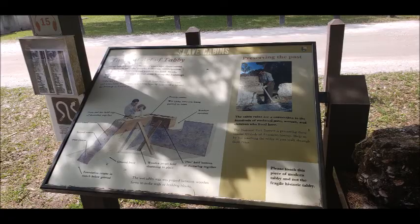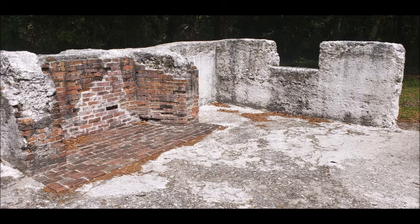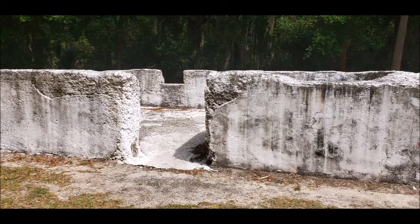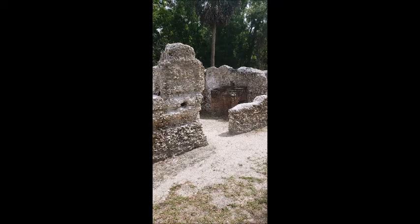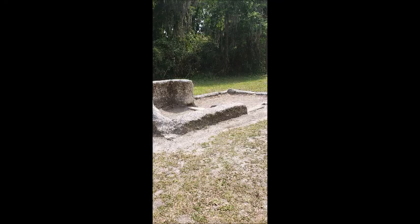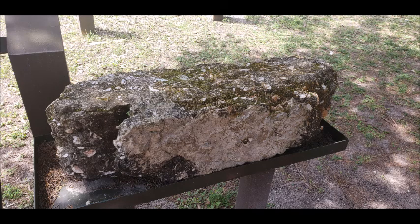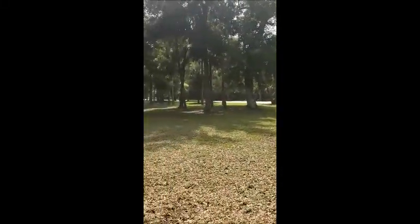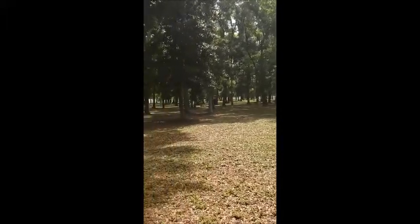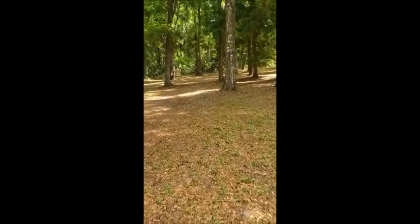And now we are going to be discussing the slave cabins. So this is what they originally used to look like. There were originally 32 cabins, but now only 23 remain, possibly due to weather damage and other circumstances. And the slave cabins were made from tabby, which is basically cooking oyster shells in a kiln for lime and adding water and sand. The plantation was originally 1,000 acres, most of it being forest, but now it is only 60 acres. People can also go hiking in this area today.